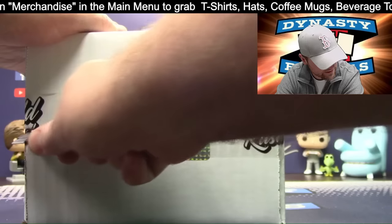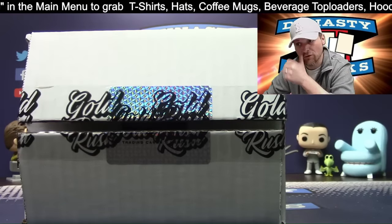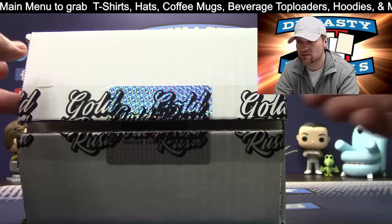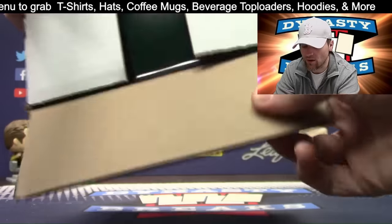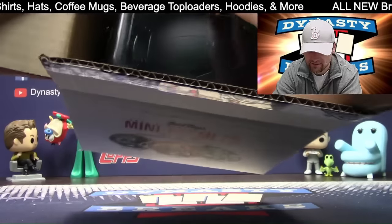Now it could get interesting. If Bobby gets a hit and Sam is hitless on both spots, then he would get to pick two non-football items if we get them. That'd be interesting. Jamie, you're going back-to-back.